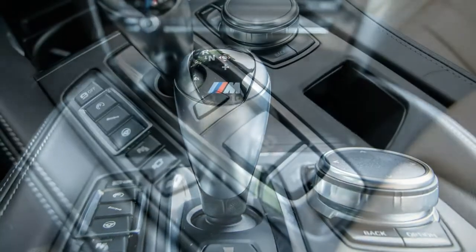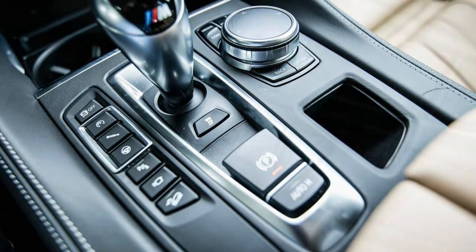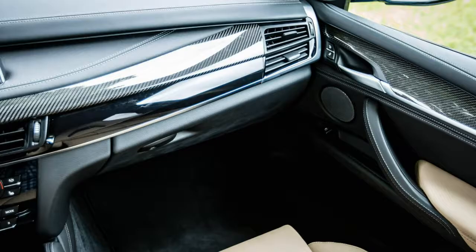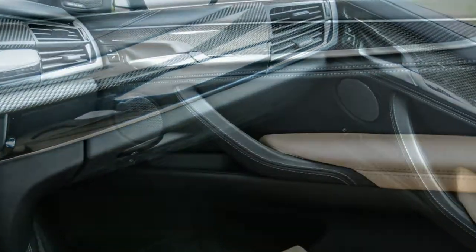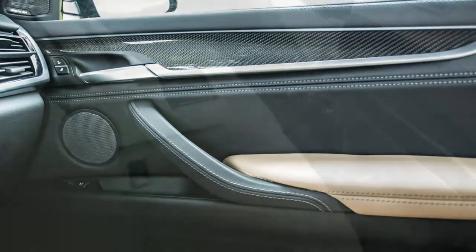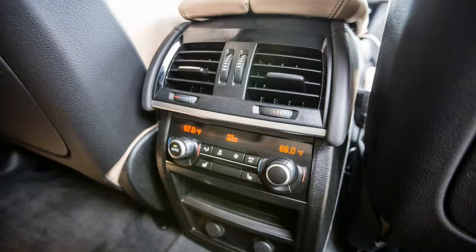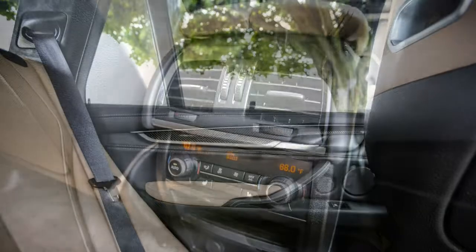Most important is that this system can launch the X5M from 0 to 60 miles per hour in 3.8 seconds and through the quarter mile in just 12.2 seconds at 114 miles per hour. No other car tested here even comes close to dipping below 4.0 seconds to 60 miles per hour.